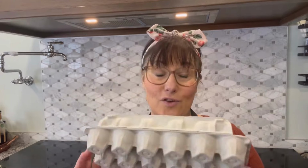Where does your carbon come from? Well, one of the ways is from egg cartons. And it's so easy to keep these left over in your kitchen. And so what I do is when I have my kitchen composter, most of the things that you're putting in there are obviously kitchen scraps. So that's where your nitrogen's coming from.